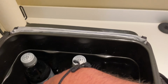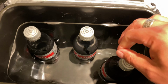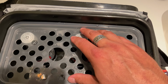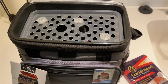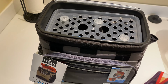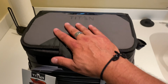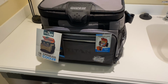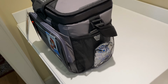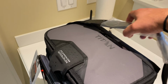And again, even with the little bit of ice that I put in, this ice water is still extremely cold. All of these drinks are still cold, and they were left in a car in 100-degree heat for 12 hours. So this thing is quick, easy, and the best part, guys, this thing is only $35, $34.99. You've got a nice strap here with a shoulder pad.